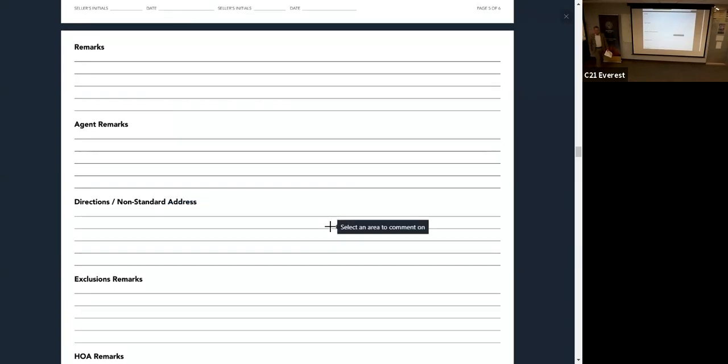And then directions or non-standard, whatever it says under their address. In today's world with GPSs, most of the time you don't need to really put anything. But I actually sold a cabin up Big Cottonwood Canyon here that when you plugged the address into the GPS, it drove you to the wrong cabin. So I used this section to say, when you plug it into the GPS, the cabin you land at is not the right one. You need to go to the one to the right, or whatever. So that would be used in that type of scenario.